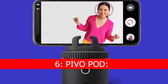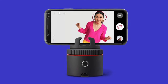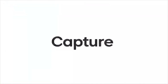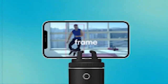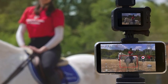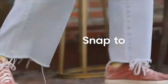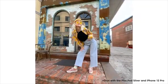Number 6, Pivo Pod. Have you ever wanted to have a personal photographer who can capture stunning photos and videos? We have a gadget here that can do a lot more than that. Meet Pivo Pod, a motorized smartphone mount. This device is a smartphone accessory that turns your smartphone into a cameraman. Pivo Pod uses a motorized head that can be either controlled by a remote or by using their phone app via Bluetooth. Pivo Pod can do a lot of things, including automated time lapses, panorama, object tracking, etc. It's actually like having your own photographer friend, since they're hard to find.